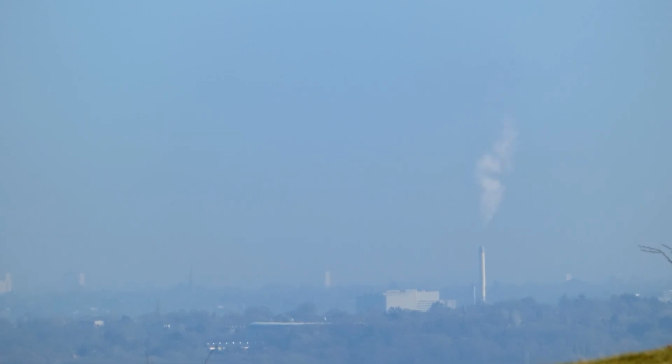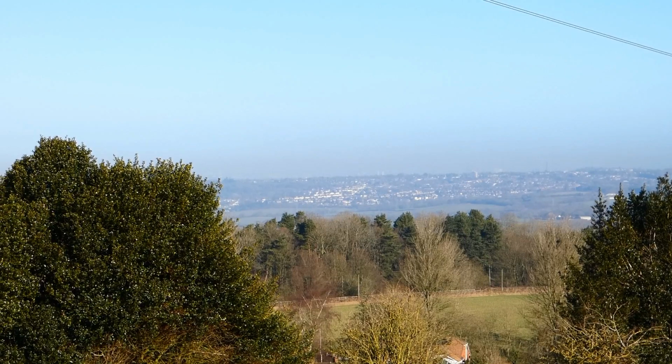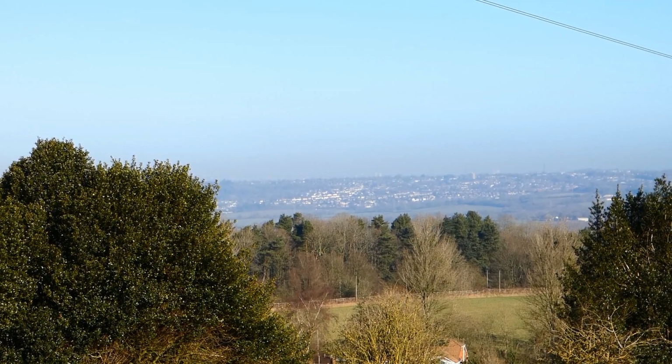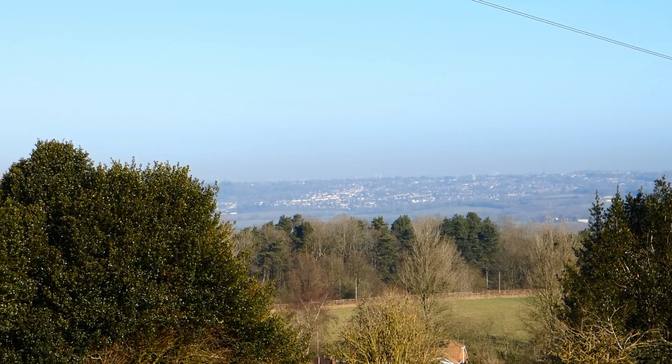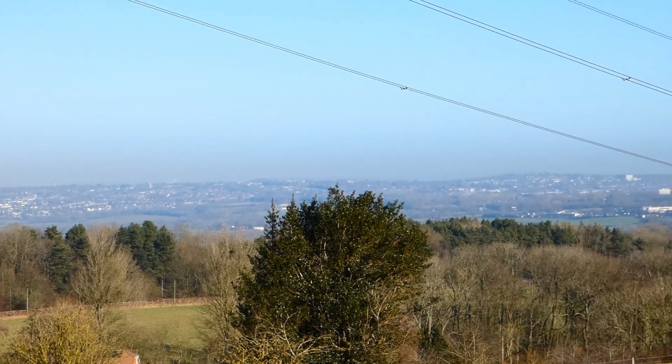Just imagine in the old days when the Black Country was going, just imagine the views from here with all that smoke, all the smoke from the coal mines and the factories going all at once. It would look very dark in the distance, and then you get your red skies at night. It would be an amazing sight to see what it would have looked like back in those days. But amazing views from there.